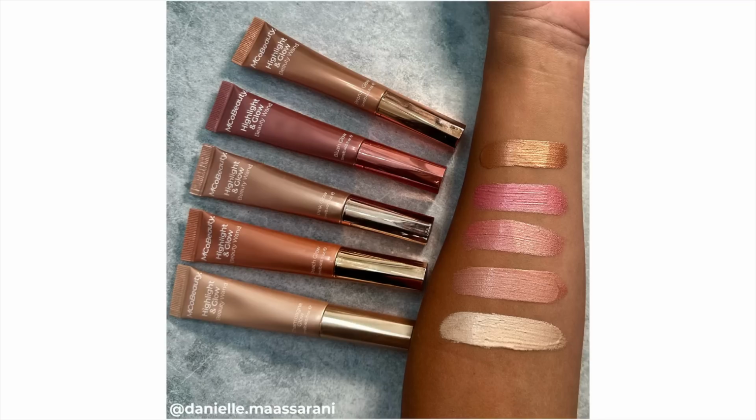So I will be comparing different colors. The only reason why I picked different colors is because I don't want to have multiples of the same thing. I want my makeup collection to be realistic. I want to be able to use it. I don't want multiple dupes of the same thing. I just feel like it's a waste. So I did get the peach color, but you can get a pink color dupe for it.